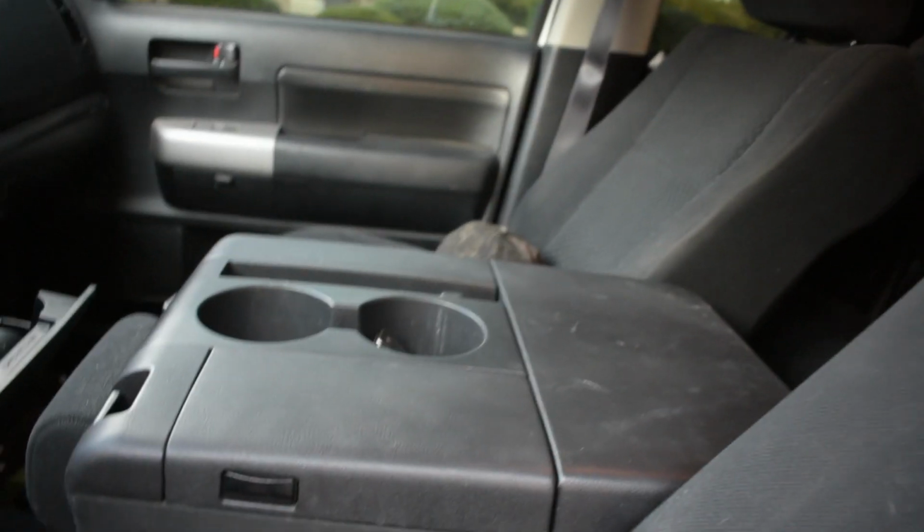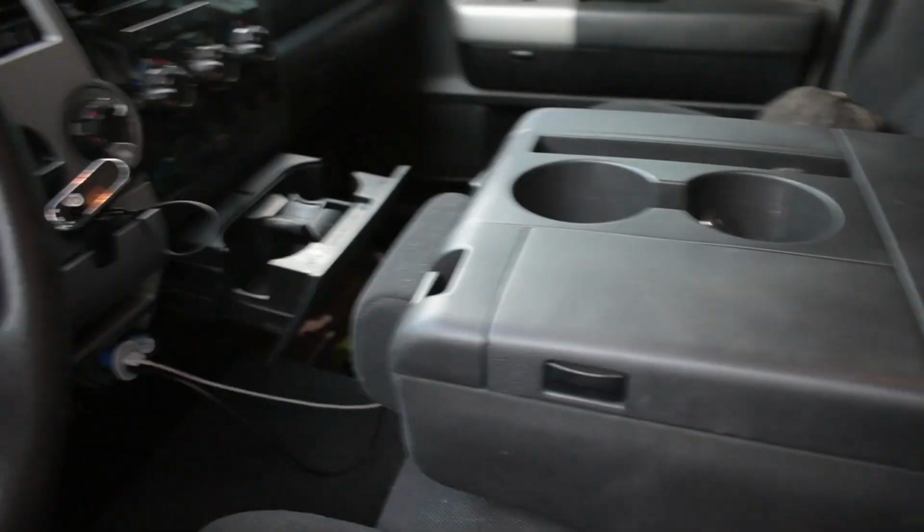And then I have the one with the folding center seat. I never really put up the bucket seat. I don't know, just use it as my center console.